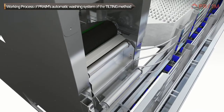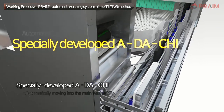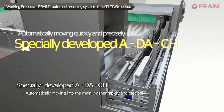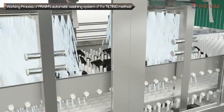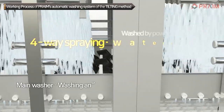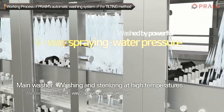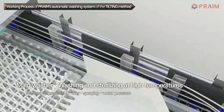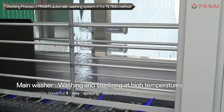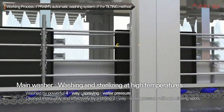After trays fall and change the direction, it automatically moves into the main washer quickly and precisely through Ada Chi, which is specially invented for this system. In the main washer, dishes are washed by four-way spraying high water pressure, and trays move fast, washing by two-way spraying high water pressure, without any missing.